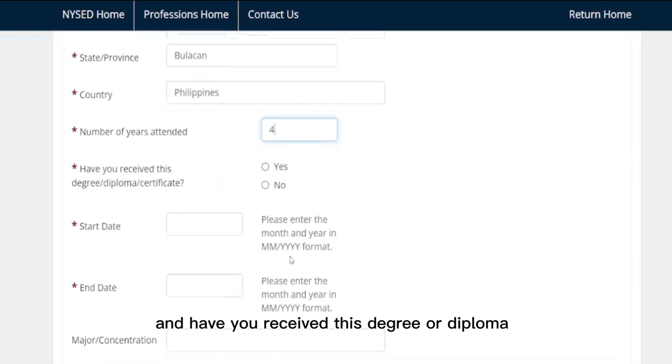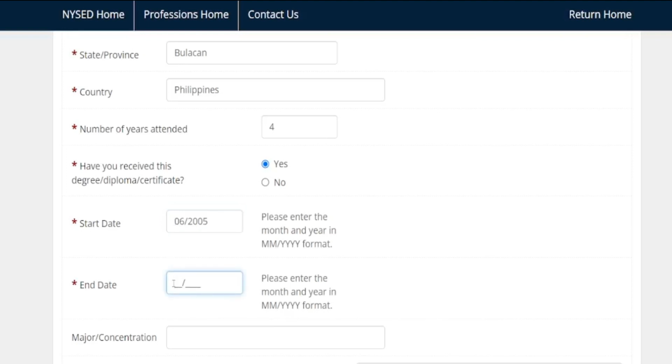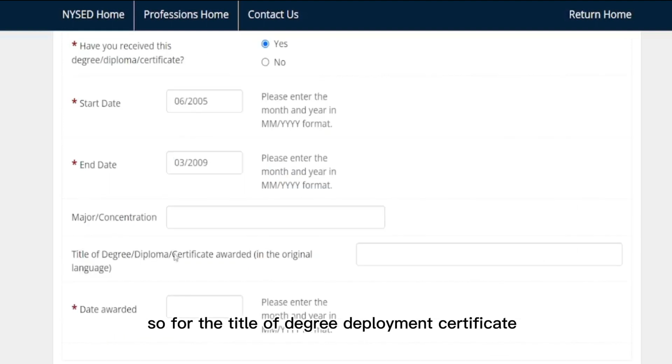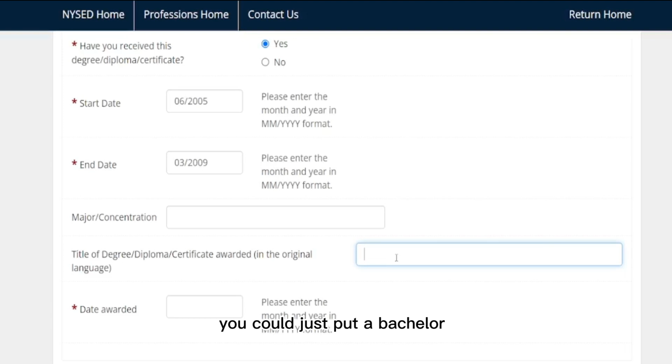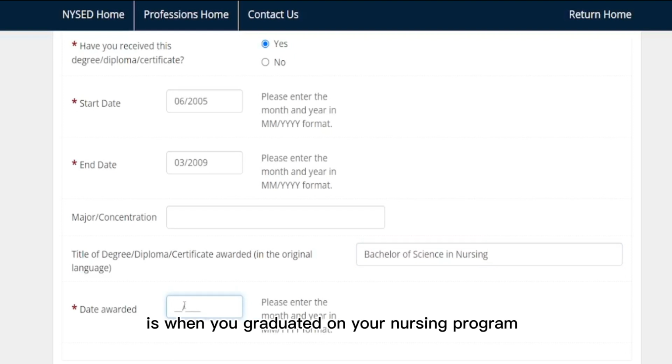And have you received this degree or diploma? You just say yes. And the start is June 6, 2005, and I finished at 03, 2009. So for the title of degree, diploma, and certificate, you could just put Bachelor of Science in Nursing, and the date that it was awarded is when you graduated from your nursing program. So it's the same year as the end date for your nursing program.